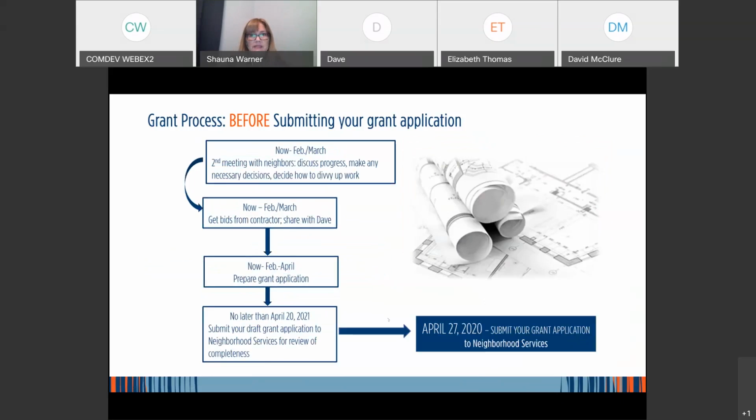And so again, it can take a process. You're going to want to continue to meet with your neighbors. Some of you may just meet and decide right away, that's it. Other times you might have to do a little bit of research. Maybe you have a neighbor that's passionate about one thing, divvy up the work, have them go out and get bids or explore things, and other neighbors do something else.